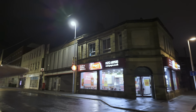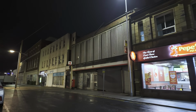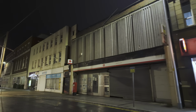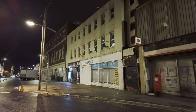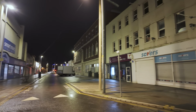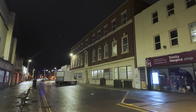Now this building here looks a bit like a telephone exchange by the design of it, and it is very close to the post office. And there used to be a cinema as well down here, so it might have been in this space here, a cinema. I've got an old photograph somewhere, and I think you can see the cinema on the photograph, yeah. Anyway, that's the post office there.